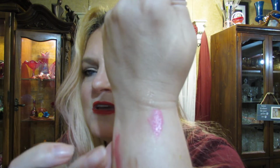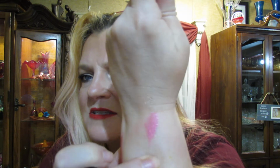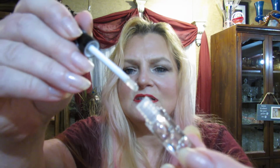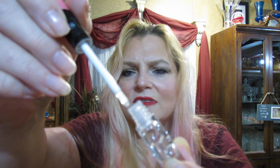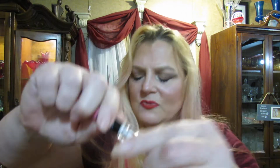I still have the shade on me from doing the test tube beauty I just got through with. There's that. That's actually pretty. It kind of shows up better than I thought. I don't know how hard it'll be to get off if it's got an 18-hour wear time. And then of course that is just a clear, that's a brush. Yeah, that's a brush. That's not a doe foot, I don't think. Okay, that's a brush.